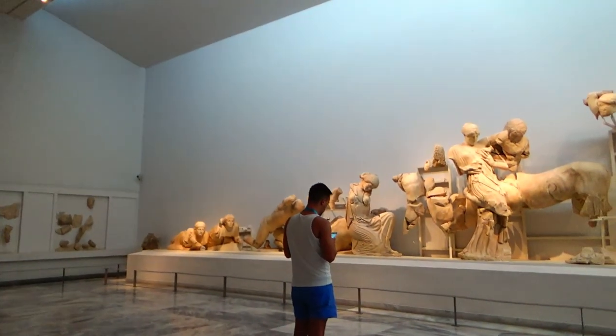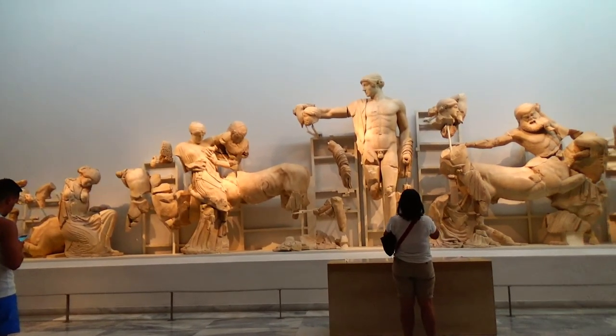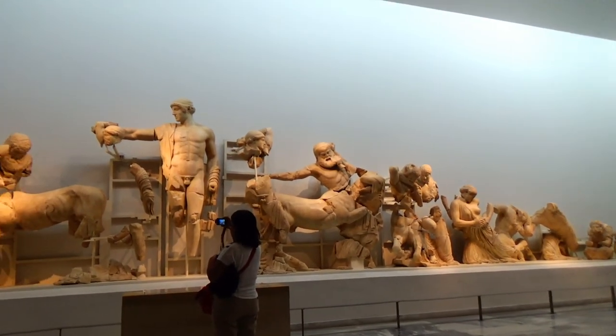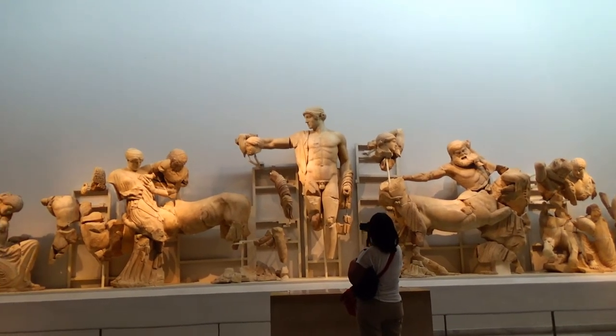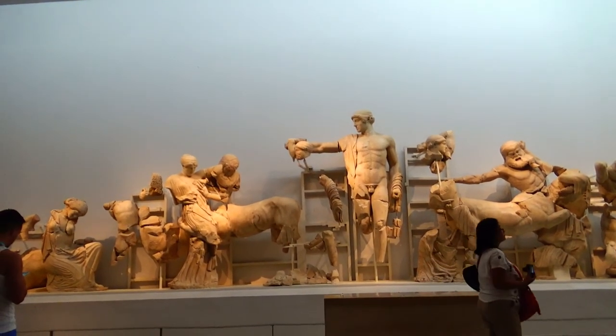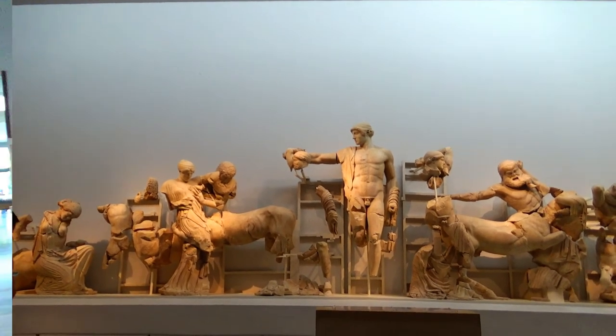This part of the pediment is apparently supposed to be a battle between the Lapiths and the Centaurs. They both really hate each other. Really, really hate. In the middle is Apollo, the good guy, obviously. I don't know what he's doing. He's judging the victor. I don't know.